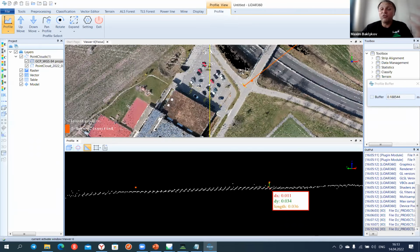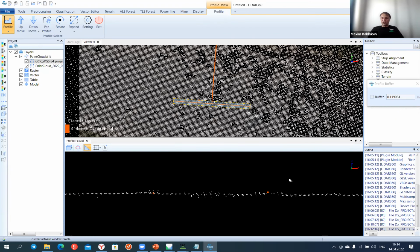And we don't use these checkpoints for point cloud generation. And here the accuracy is 1 centimeter, and it doesn't matter where the point is located, even on the edge of the area. Everywhere you will have the same accuracy. And let's go to another part of the area, and let's check accuracy in XY and planimetric accuracy. We have amazing results, and the same outstanding accuracy of the position of the checkpoints on asphalt. The red ones are our checkpoints which were measured by RTK system, and the gray one is a point cloud generated by the software.